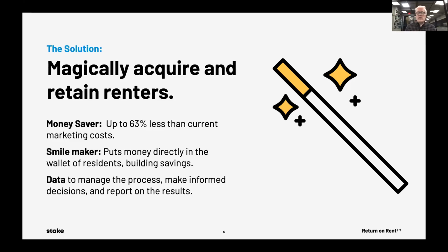Two, renters who are consumers have already been marketed to with cash back, and they love it. They love being able to get cash back every month, and they love being able to see the money that they have and be rewarded. And three, you have real data. Incentives are a really blunt tool. Cash back is a really nuanced tool.